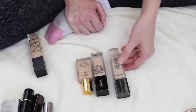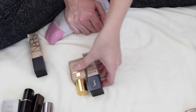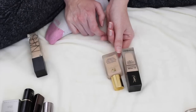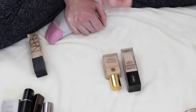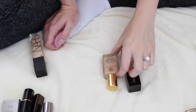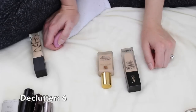The Lancome Teint Idol Ultra is like my ultimate favorite foundation, so I am gonna keep that one. Looking at these two, the Estee Lauder Double Wear, I just recently purchased this. I did like it, but I feel like it cakes up. It gets into certain parts of my face, like right between my brows or my nose, and it just looks really weird. I'm gonna get rid of it. God, but I just bought it.